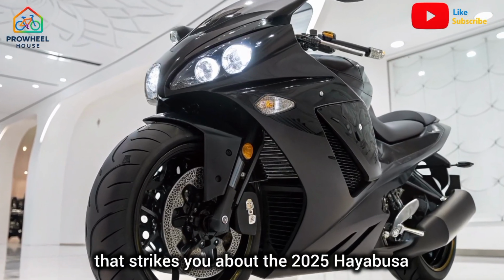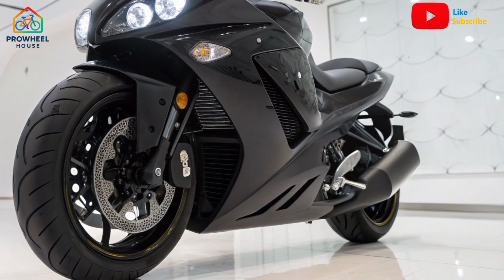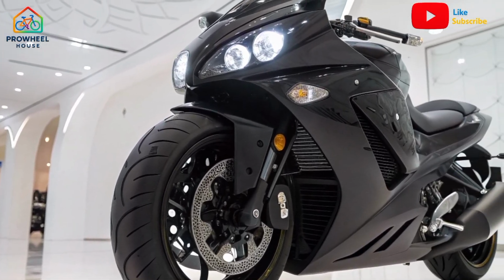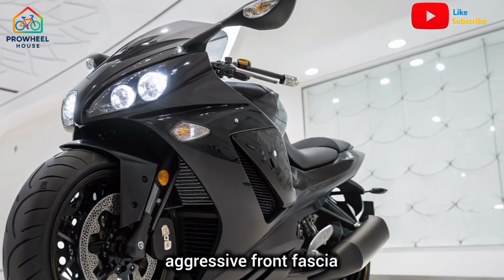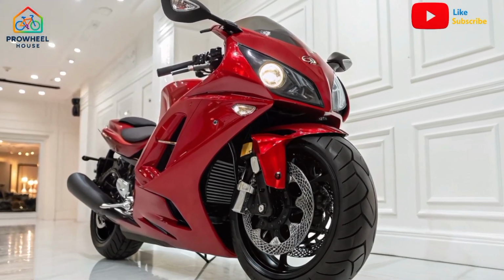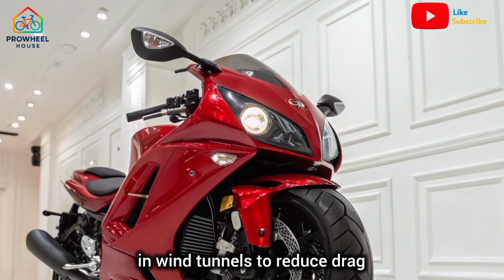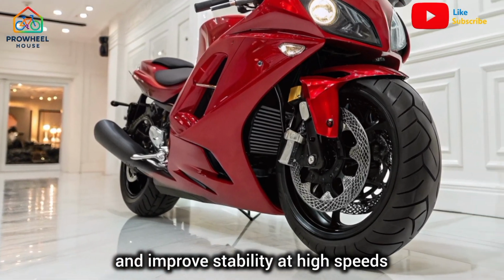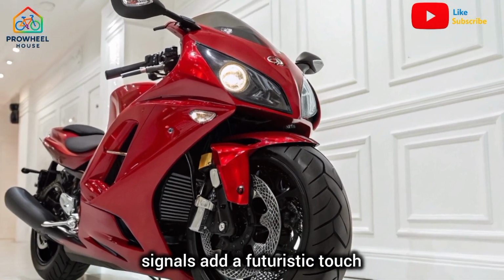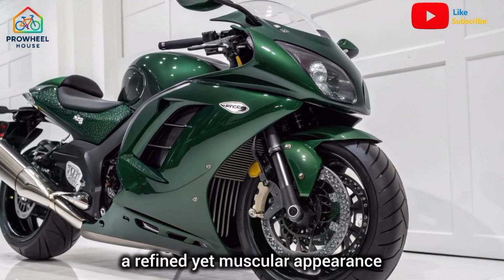The first thing that strikes you about the 2025 Hayabusa is its commanding design. Every curve and contour has been sculpted with purpose. The signature long body, aggressive front fascia, and smooth aerodynamic silhouette make it instantly recognizable. Suzuki engineers have spent countless hours in wind tunnels to reduce drag and improve stability at high speeds. The twin LED headlamps with integrated turn signals add a futuristic touch, while the sleek rear tail section gives it a refined yet muscular appearance.